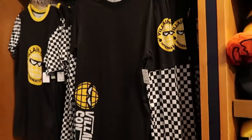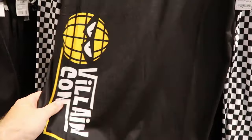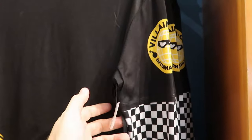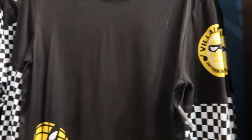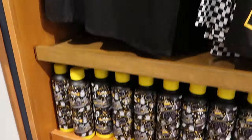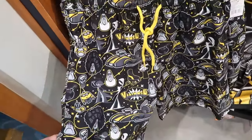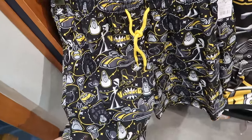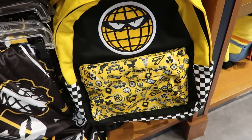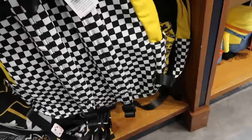And then they do have your long sleeve shirts here for VillainCon. This again is like your Under Armour no sweat material. You have the checkerboard pattern on the sleeves and then VillainCon on the shoulder. $37 for them. They also have the same difference here with the graphic t-shirts. All sorts of things, though. What's going on here in this bottom section? Okay, so they do have some adult-sized swim shorts. Those are $48 a piece. Even a very generous-sized backpack here for Minions VillainCon. Again, with the checkerboard pattern, the huge patch on the front. This is actually really, really soft material.